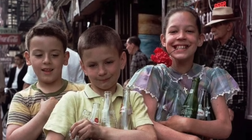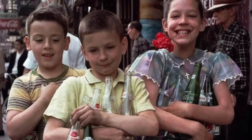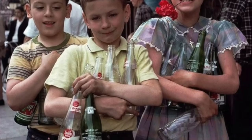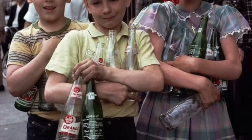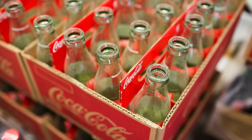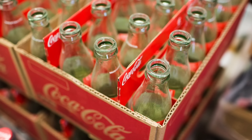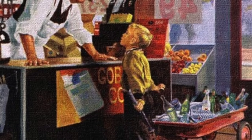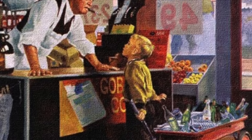Collecting bottles and cans was a popular way for kids to make some extra money. They would roam the neighborhood with their wagon, collecting empty soda bottles and aluminum cans. Stores would pay a small deposit for each returned bottle or can, incentivizing recycling and teaching kids the value of taking care of the environment. It was an easy and productive way for kids to earn a little pocket money and contribute to a cleaner community.